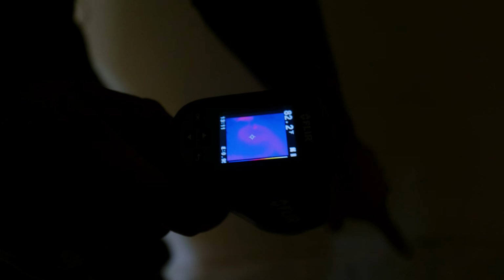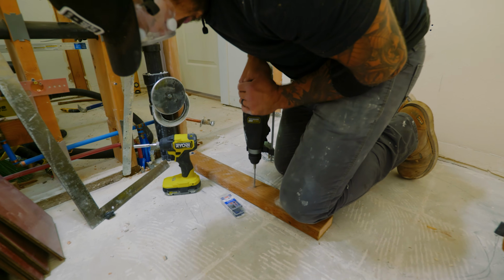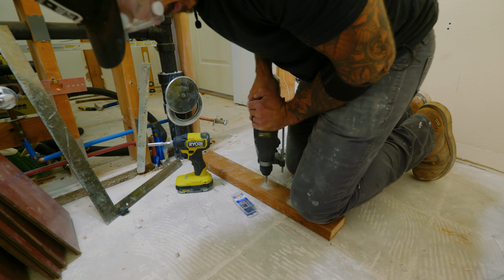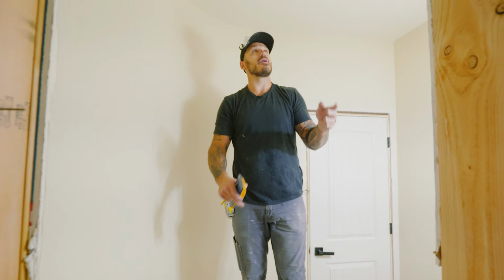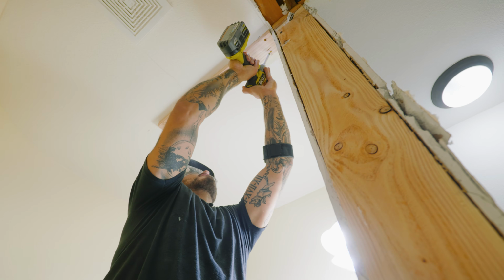Remember how I said we had heated tile? I have to put anchors into the concrete, and I have a spot right here that has a loop-de-loop, and then a spot right there that has a loop-de-loop. When you create a separation here, you have to anchor it into something so it doesn't wobble out.